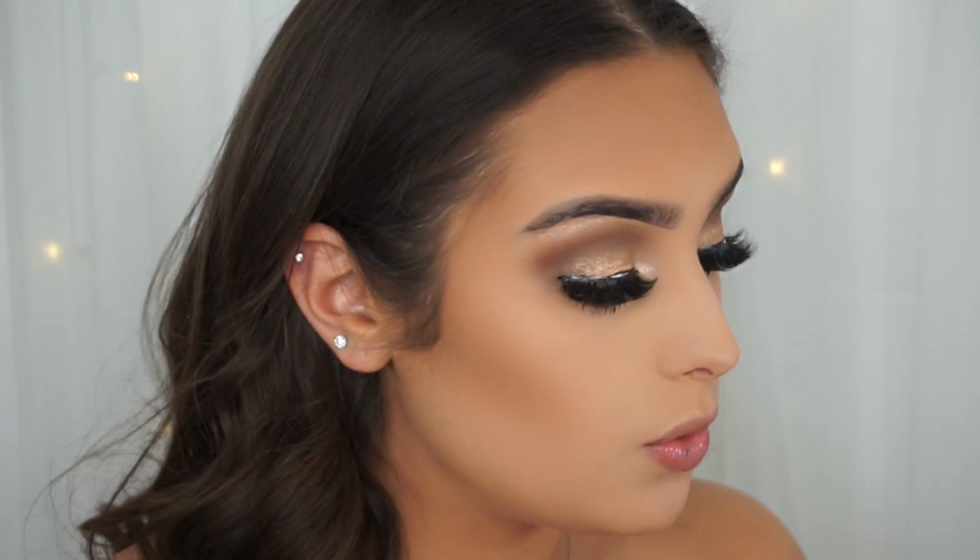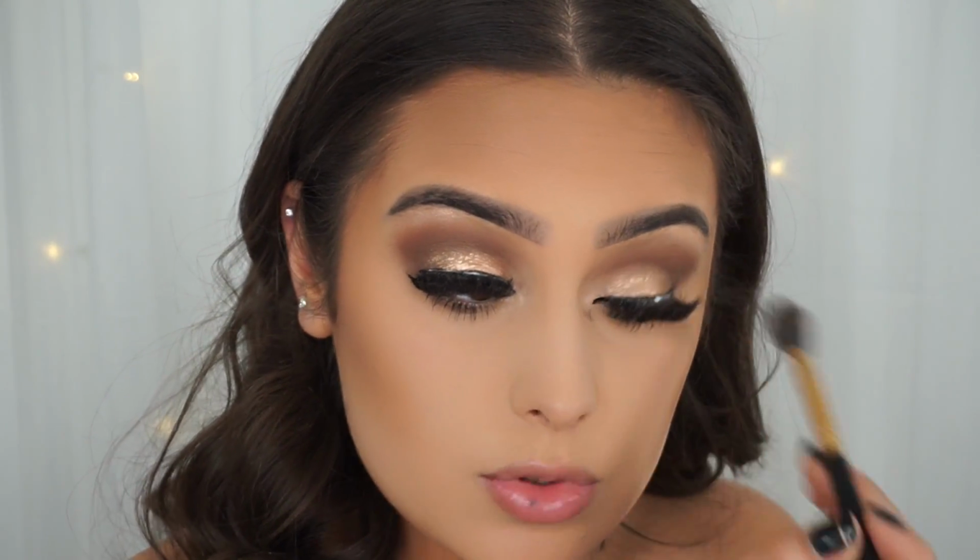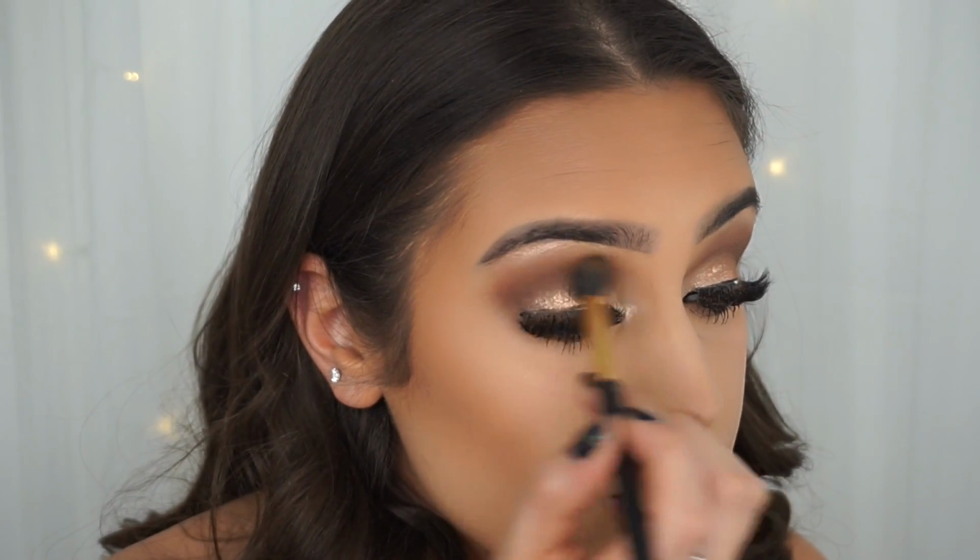I feel like it's a bit too dark. It needs to be more bronzed, so we're just going to use this to bronze it up. As you can see, it's just warmed the tone up a little bit, made it a little bit softer and a little bit more bronzy.